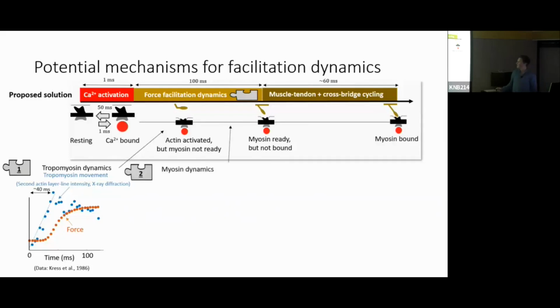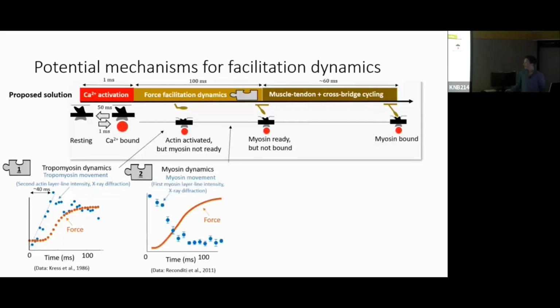And then in between, after tropomyosin moved, you could think maybe myosin still has to do something. And here's some data showing, again, X-ray diffraction estimate of myosin movement in blue. And again, this is not instantaneous. This takes some time, about 60 milliseconds. And of course, it's a little bit difficult to relate this to humans because this is non-human muscle and different temperatures, different conditions. But we get the overall idea that these things might need time.